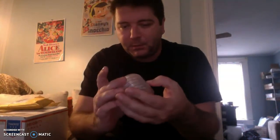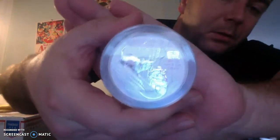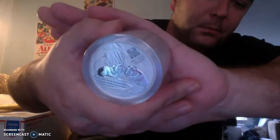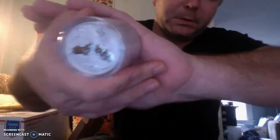I really like the relief on. Oh, this helps. I really like the kernels on the corner. It's a really cool design feature. But so there's that. Checking that out.